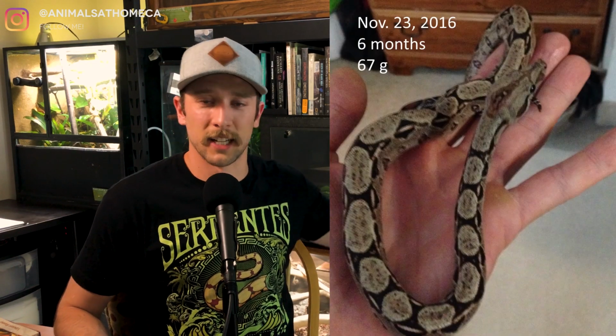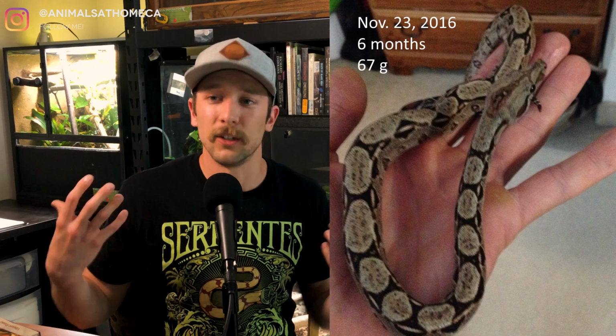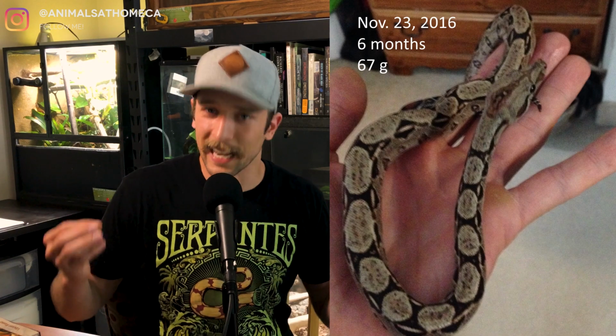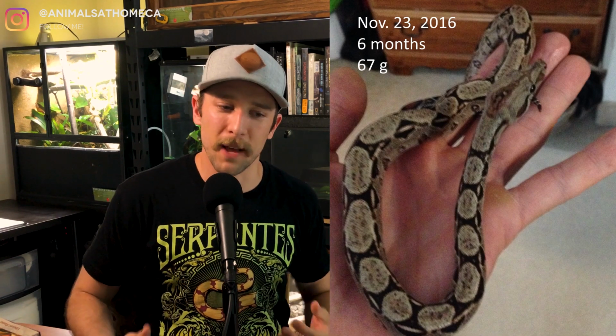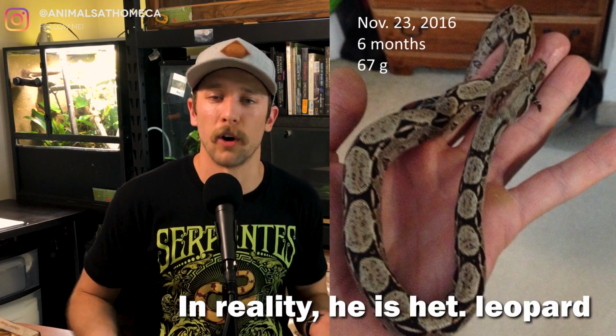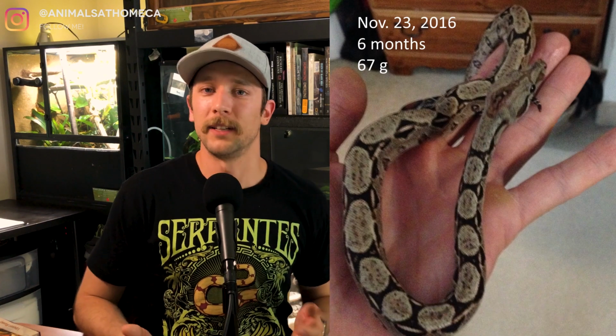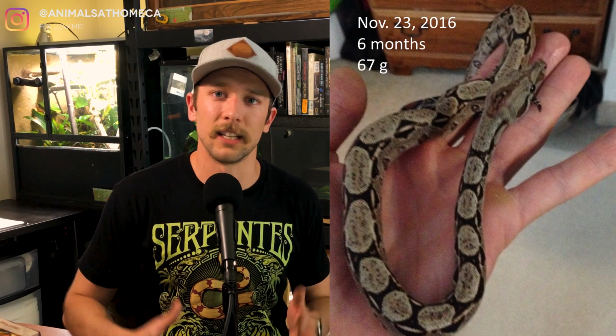For example, when I bought Winston, who I said is 50% Sonoran Desert Boa and 50% Colombian, I really knew nothing about snakes, but I bought him from a breeder that labeled him as a leopard Boa. I didn't know what that meant, but he told me leopard Boas stay quite small, so that's what I wanted to start with. Now, that was a breeder that maybe didn't really know what he was talking about or didn't exactly know what it was.